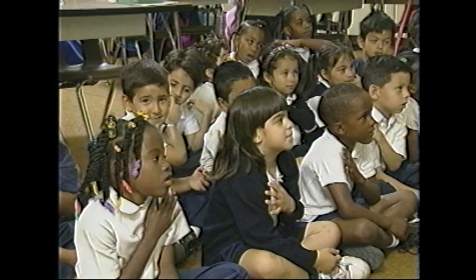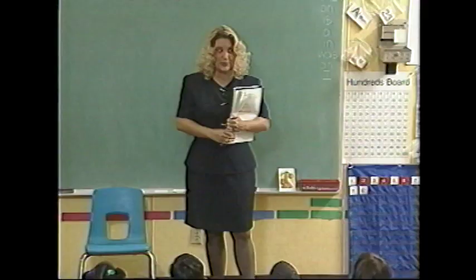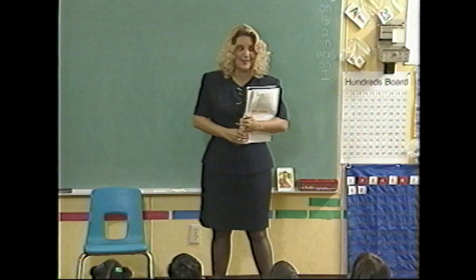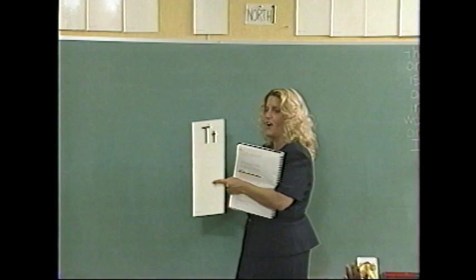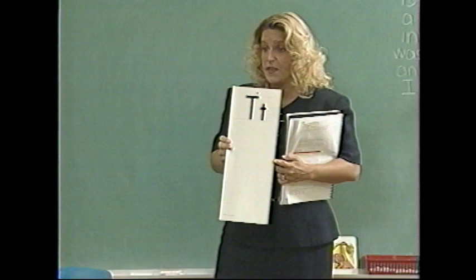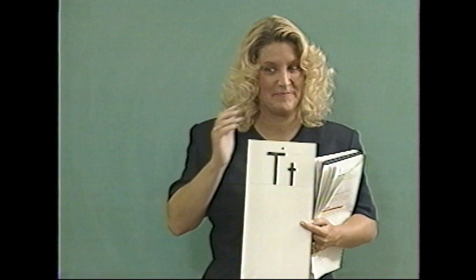Today we have a new sound. We are going to learn our new sound spelling card. I'm so excited. Here it is. Take a look. Raise your hand and tell me something about this card. Maximo, tell me something about this card. It's a timer. He remembered from kindergarten. Who else can tell me something about this card?